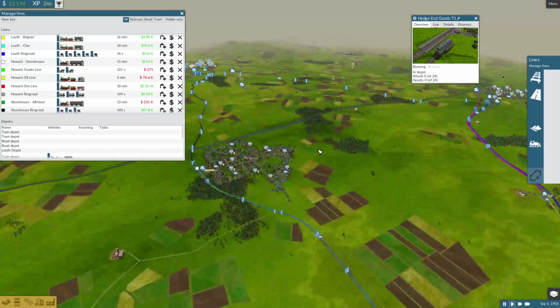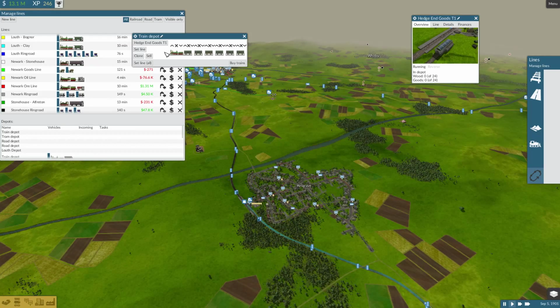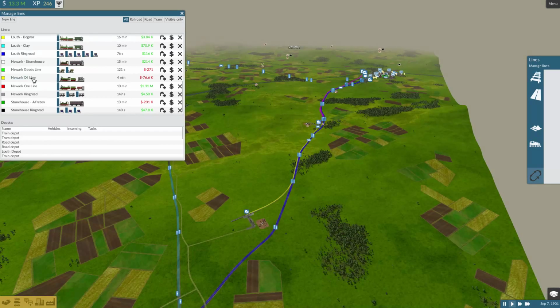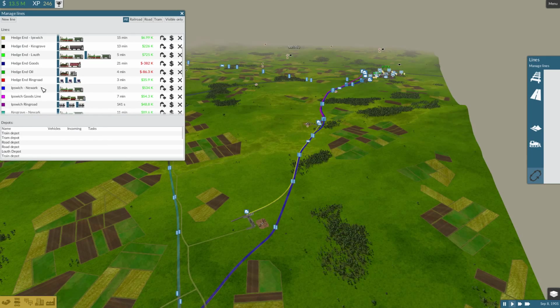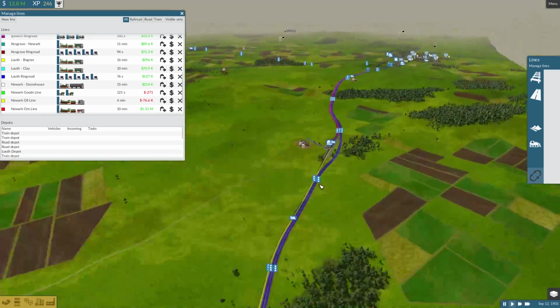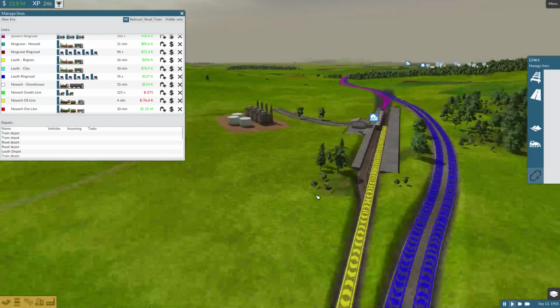We'll leave Hedge End running. That's now in the depot, so I can sell that. Bang, gone. And we'll leave that, and we'll keep an eye on Hedge End, which is up here. So we'll have to keep an eye on that. Make sure she makes some money. But that's what we're going to work on next. Is this here?